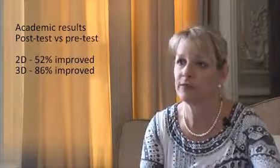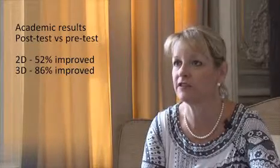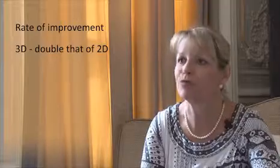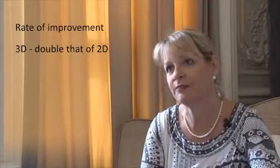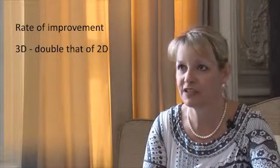What was then interesting is when we looked at the children who had improved, both in the 2D class and in the 3D class, we found that in the 3D class, the rate of improvement was double the rate of improvement for the 2D children. So putting that simply, not only had the 3D children improved significantly more in terms of their test scores, but the rate of improvement was also better, which I think is really interesting.